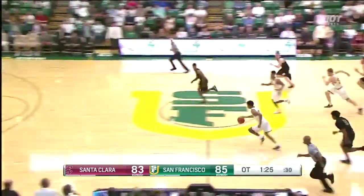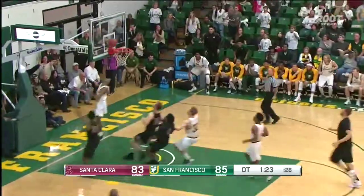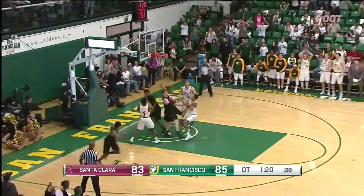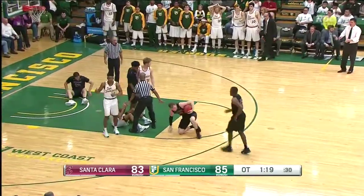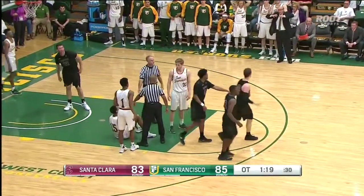Brownridge tries to go behind his back in a crowd. Doesn't work. Coming the other way are the Dons. Tapped around. 2 shots. They missed them both. Healy's down. And there's going to be a foul called. We'll just see who it's on.